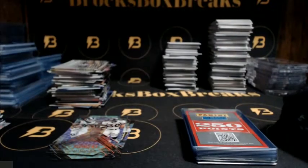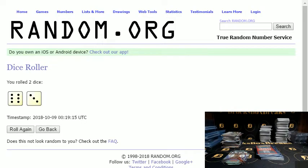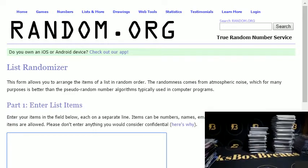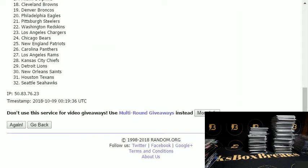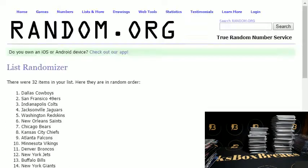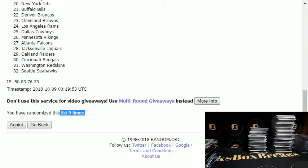No hits or jersey cards for the Eagles, but there were some numbered cards, I believe. Alright, 250. We're going to start out with that. So everyone's in it for this one. Alright, nine times. Here we go. Good luck, everyone. And nine Bears on top, nine on the bottom.